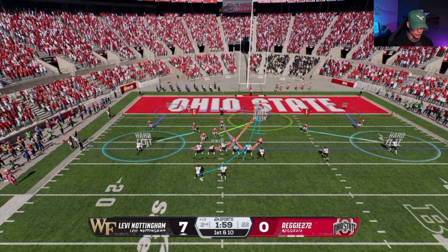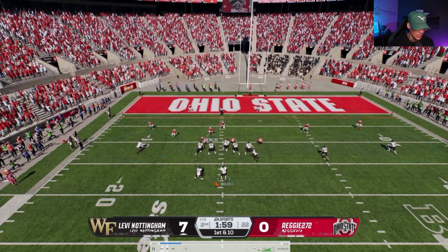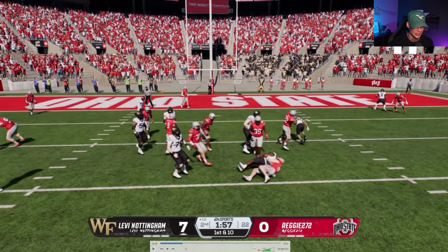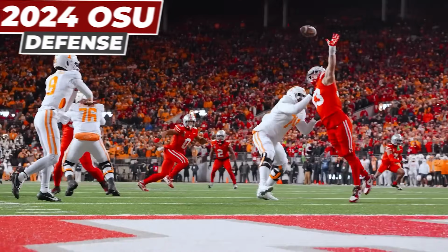So I usually, if it's a shotgun look, I want the blitz lined up opposite of the running back because most handoffs are going to go to that play side. So now you're going to see the linebacker and safety shoot in the backfield, and here this linebacker just shoots in the gap, cleans it up, and just makes a big play in the backfield. And this is just the beginning.